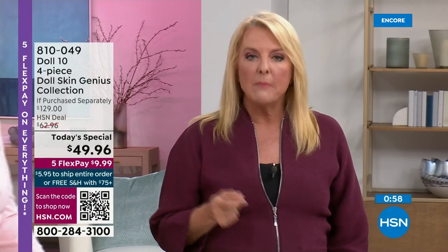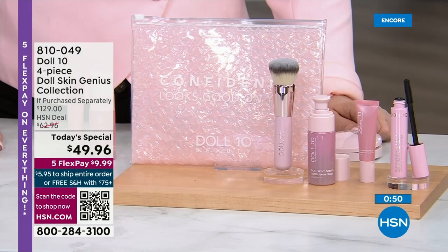This lasts up to 12 hours. I just find that to be amazing. So it's going to help you create that perfect complexion. I looked down just to confirm it. Yep, that lasts up to 12 hours.